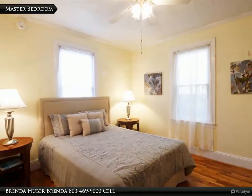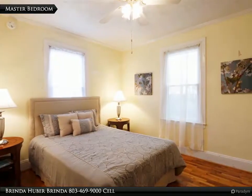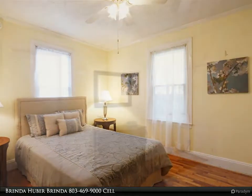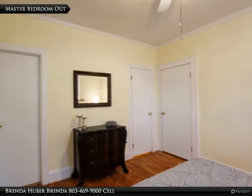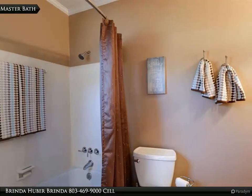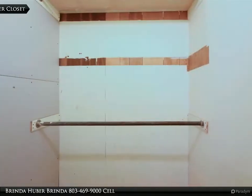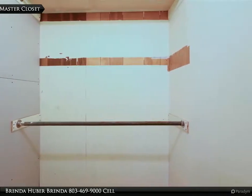The master bedroom has real hardwood floors, a ceiling fan, crown molding, a private bath, a walk-in closet, and measures 12 feet 4 inches by 11 feet 3. The master bath measures 10 feet by 5 feet. The master closet measures 4 feet 11 inches by 4 feet 9.